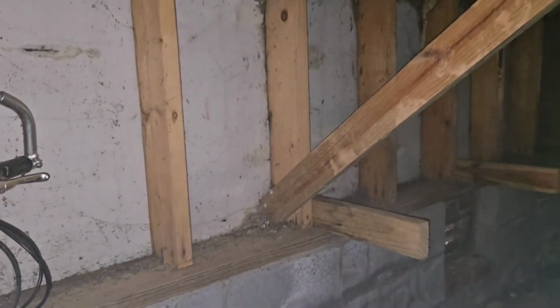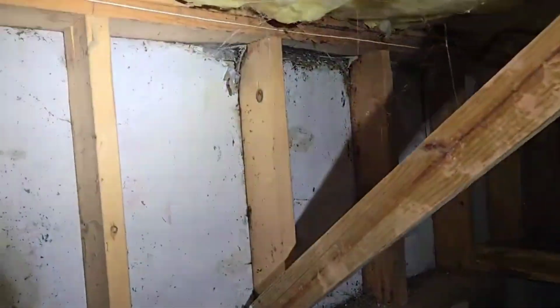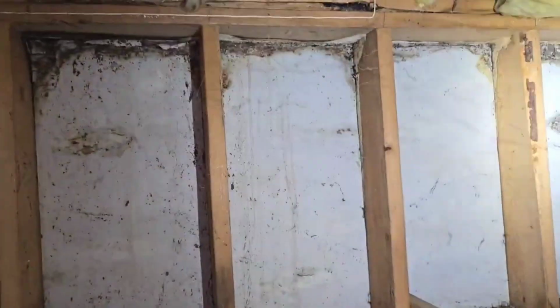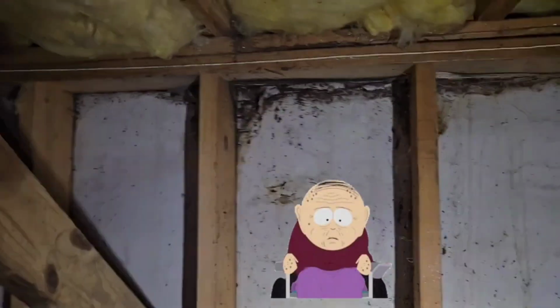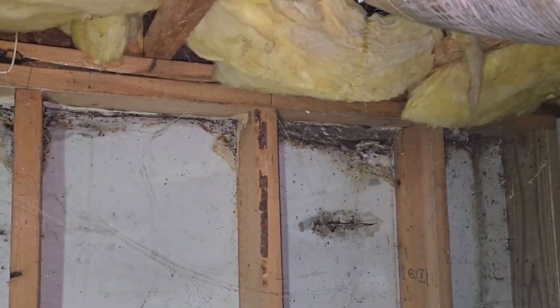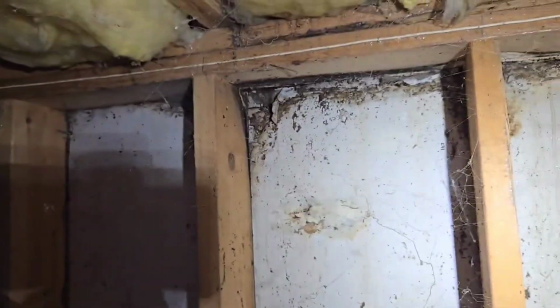This framing job, I don't know, man. There's really nothing holding up these walls. Look at all that moisture. Holy smokes. That's not good. That's not good at all. That is gonna all have to be taken out.